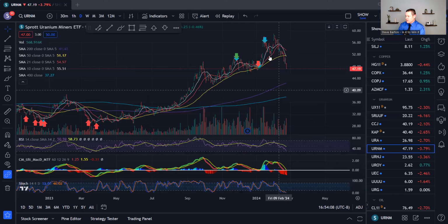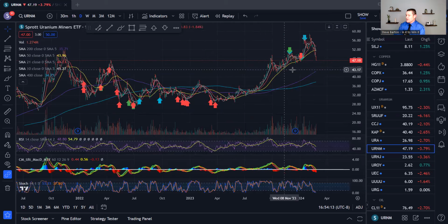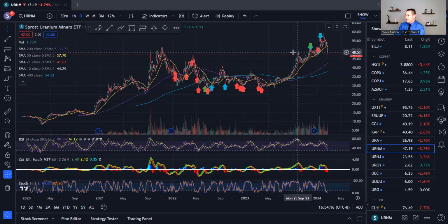URNM, we thought the floor was at about 50. That was wrong. It blew through that, went to 47. But there is a fair amount of support right where it is now. If you follow that little red line all the way across, you can see all the price action right there.